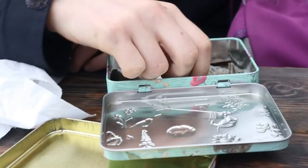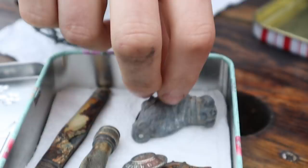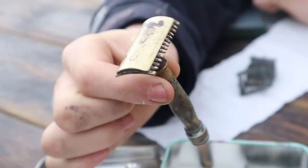My favourite one. It's a razor blade. Oh my gosh, I love it. Razor blade. I really like this. That's really nice. That's really cool.